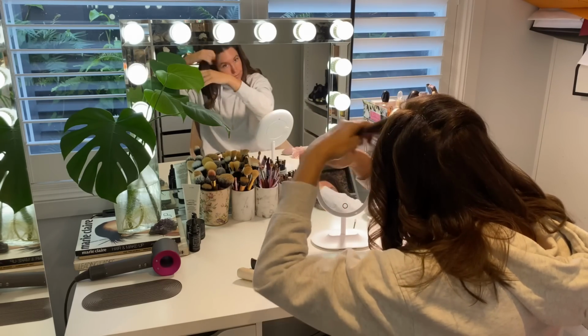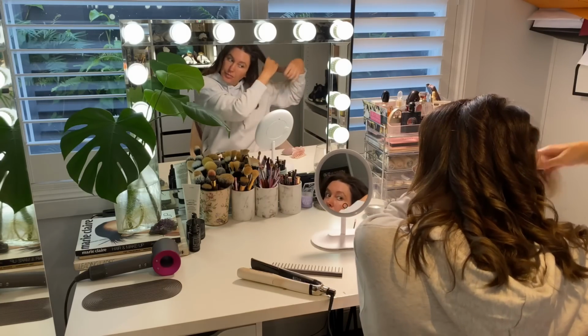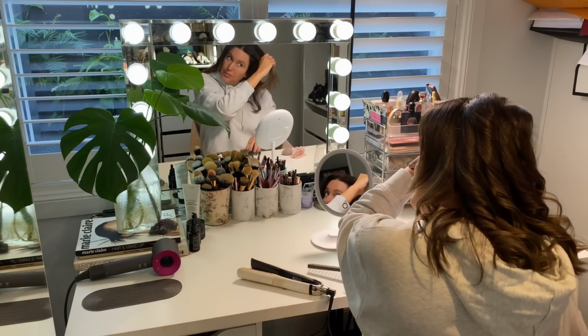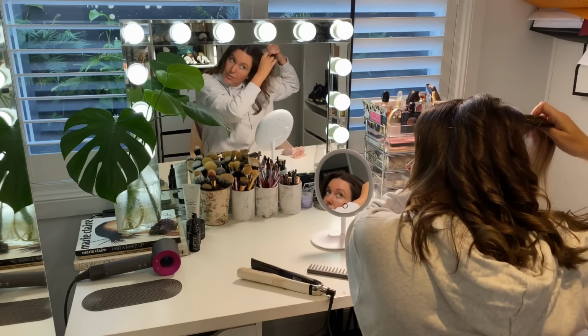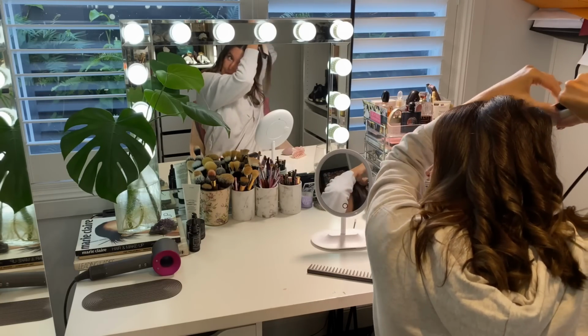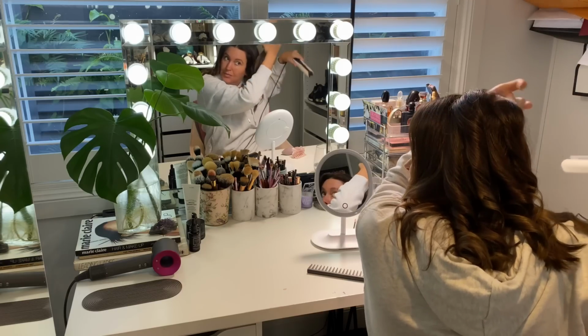But just really curl it all, let it sit back and don't touch it. I do also curl it away from my face and I do it kind of like when you're curling ribbon. It's the best way I can explain it. As you can see there, I just twist it away and then pull.